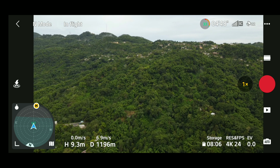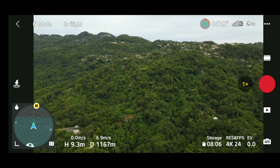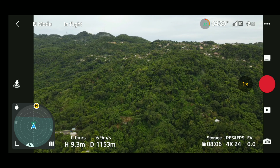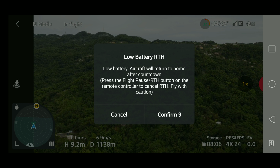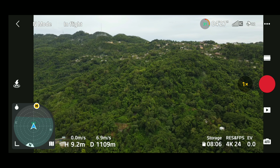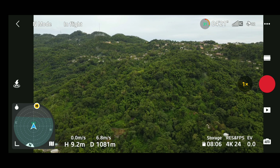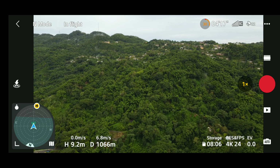We're on 22 satellites connected. So okay, we're getting another warning. Oh boy. Okay, this is getting a bit hairy. Battery level is low. All right, but I have full faith. Aircraft will return to the home point in 10 seconds. In this little beast. She has never let me down, so I'm not even that worried about it.